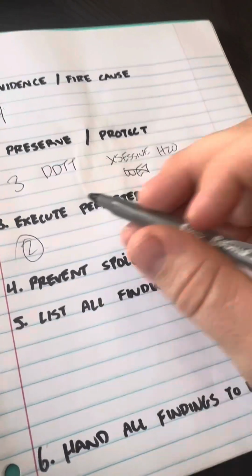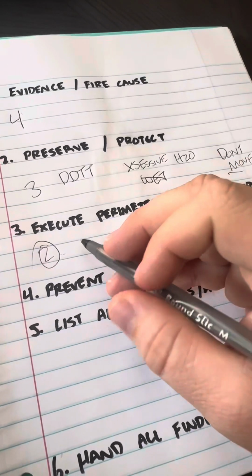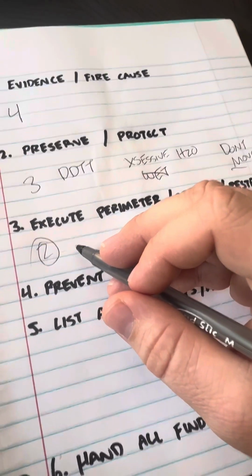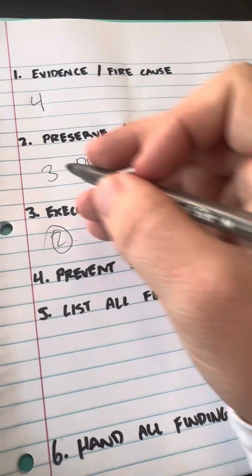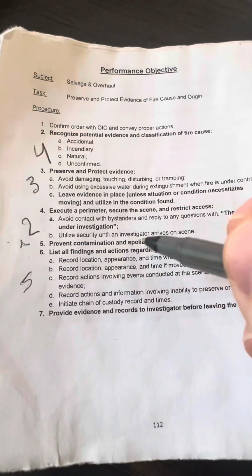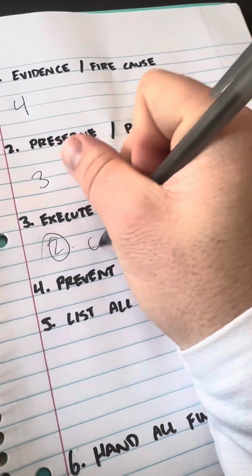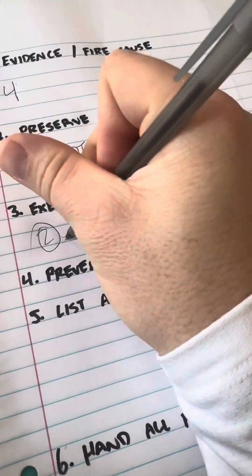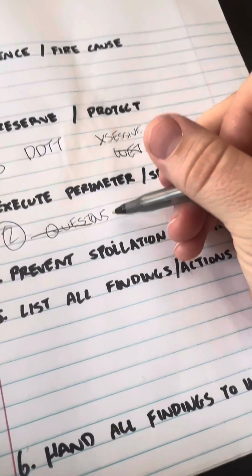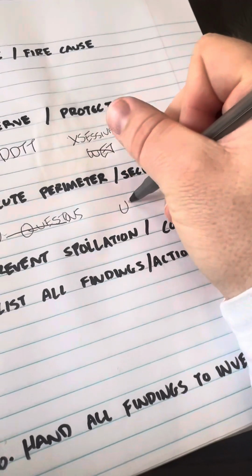When I'm doing that, people are going to be asking me questions. The only thing I'm going to say is the fire is under investigation. And then you're not going to stand there and guard the entrance. So you're going to utilize security until an investigator arrives on scene. So your 2 bullet points for that is questions, fire's under investigation, you're not going to stand guard, so utilize security.